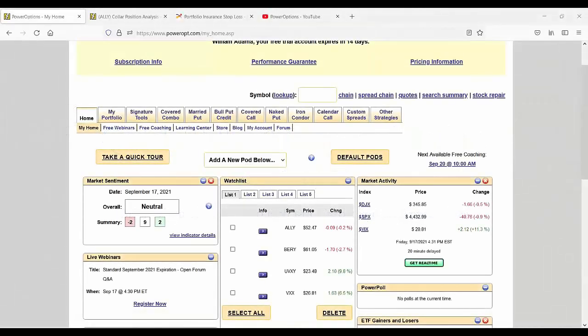I had an interesting conversation this week with Jerry. Jerry had a coaching session, and we talked about a couple of his positions. It was an interesting discussion that we got into. We started talking about credit spreads and what we look for.